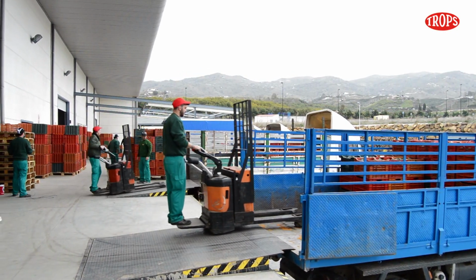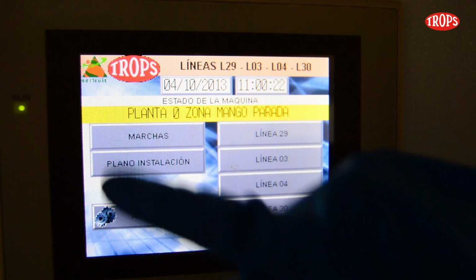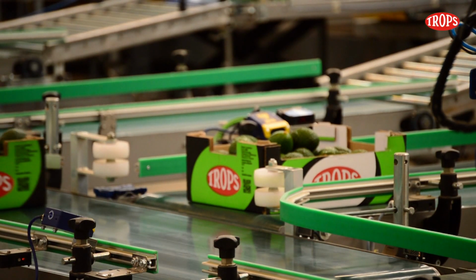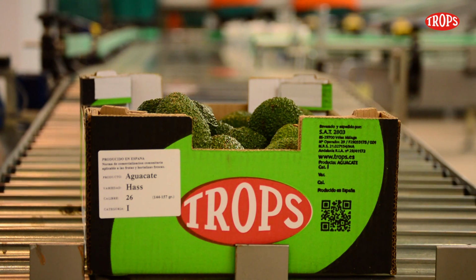The tracking system allows the produce to be monitored and located throughout the entire commercial chain. TROPS started this tracking system in 1979. Today, via the internet, you can trace the origin of each example of fruit in the markets. All this, coupled with a strict monitoring and conservation control, makes a high level of food security possible.